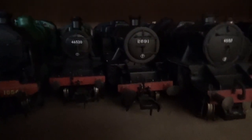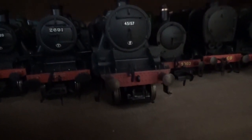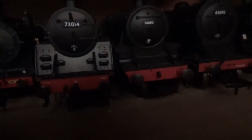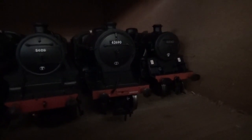we have the Fairburn Bachmann model, one of my Hornby Black 5s, this one being 45157 in the BR lined black livery with a light crest, the GWR Duke Dog, the Q1, the Drummond 700, the BR Standard 5MT, my other Black 5, this one is 5026 in the LMS black, then we have the Bachmann D11, this one is called Lady of the Lake, and the Bachmann BR Standard 4MT tank.